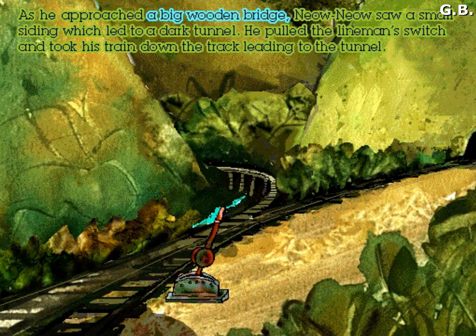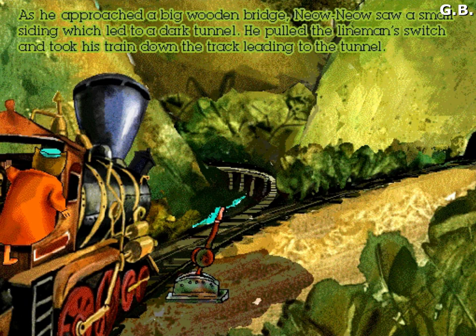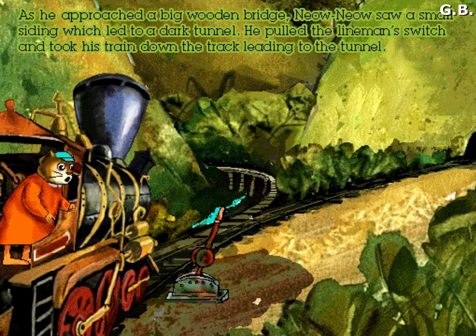As he approached a big wooden bridge, Niao Niao saw a small siding which led to a dark tunnel. He pulled the lineman's switch and took his train down the track leading to the tunnel. La la la la! This is probably a shortcut to the finish line! If I take my train through this tunnel, I'll win!